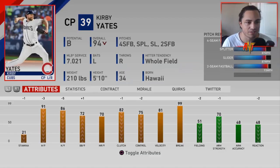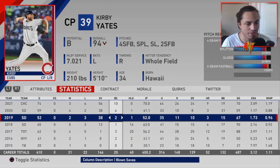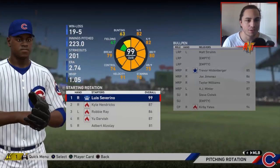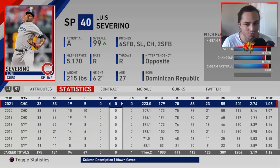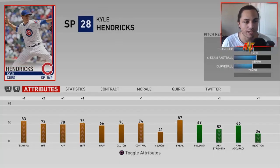And then Kirby Yates, it says he's going down. Luckily, last season, he does really well. He did blow 10 saves, which is more than his last like 4 years combined. But 56 saves, still pretty solid. So Severino, 2.74 ERA with a 1.05 WHIP is great. I'm really glad we traded for him. It gave us an ace that we needed, and it worked out perfectly.